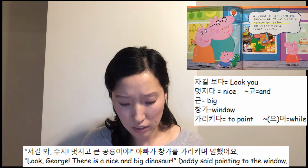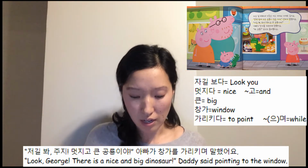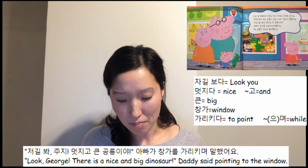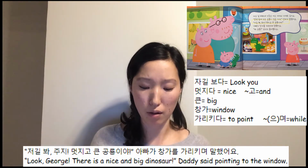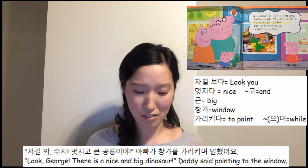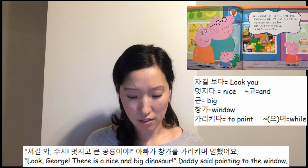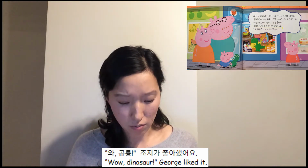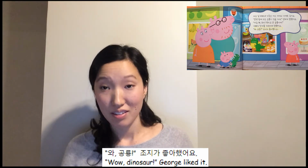아빠가 창문을 가리키며 말했어요. 아빠가 창문을 is a window, and so here 가리키며, 가리키다 is to point, and 며 we're going to see a lot. It's a way of saying while. So he pointed while saying 말하다, 말했어요. So all that together is, look there, George. There is a big and amazing dinosaur, Daddy said while pointing at the window. 와, 공룡, 조지가 좋아했어요. 와, wow, 공룡, dinosaur, 조지가 좋아했어요. George liked it.